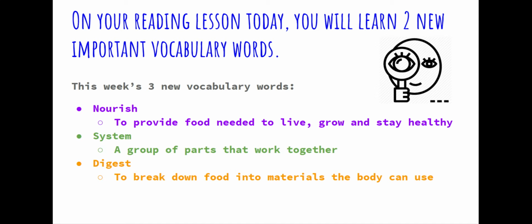We're going to learn more about these examples of materials as we learn more, but these three words are great and important for you to get started to understand the digestive system a little bit more.